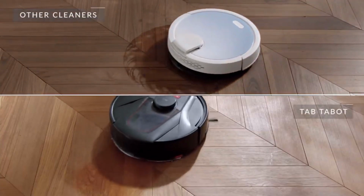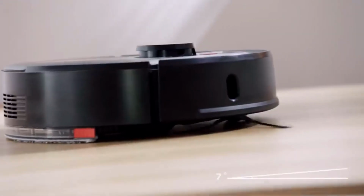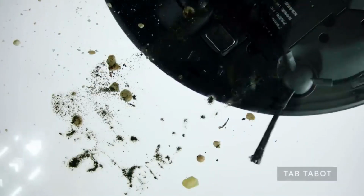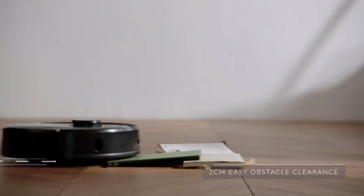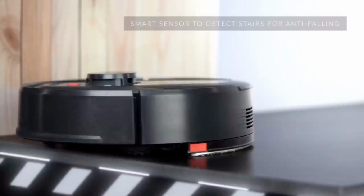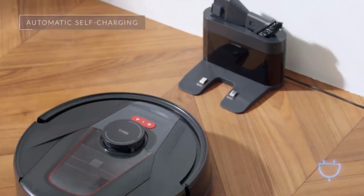Other cleaners leak water everywhere, but TAB Tablet has drip control technology, which means no unexpected puddles. It also has an adjustable mop, which provides close contact with the floor and then cleans thoroughly. TAB Tablet really has all the bases covered. It reaches under beds and sofas, climbs small obstacles, and does not fall. Best of all, it has automatic cleaning and charging.